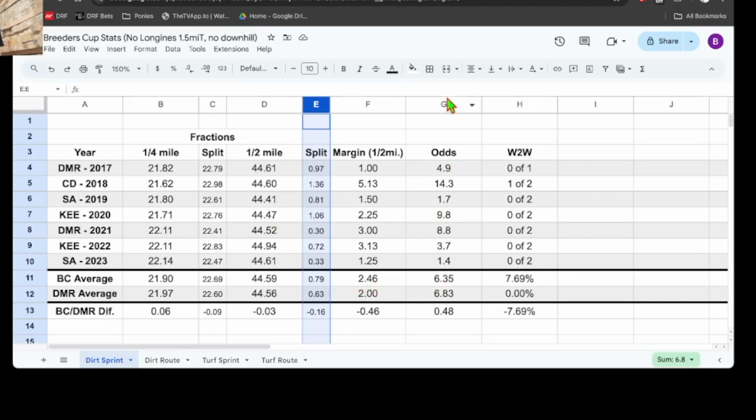Odds of the eventual winner in column G here, an average of 6.35 to 1 were the odds of the winners. So a little bit on the lower end once you get to see the other races, but not super relevant. And column H over here is wire-to-wire winners, 7.69%, or if you follow my cursor, 1 out of 13 dirt sprint winners went wire-to-wire. And down here, 0 at Del Mar.